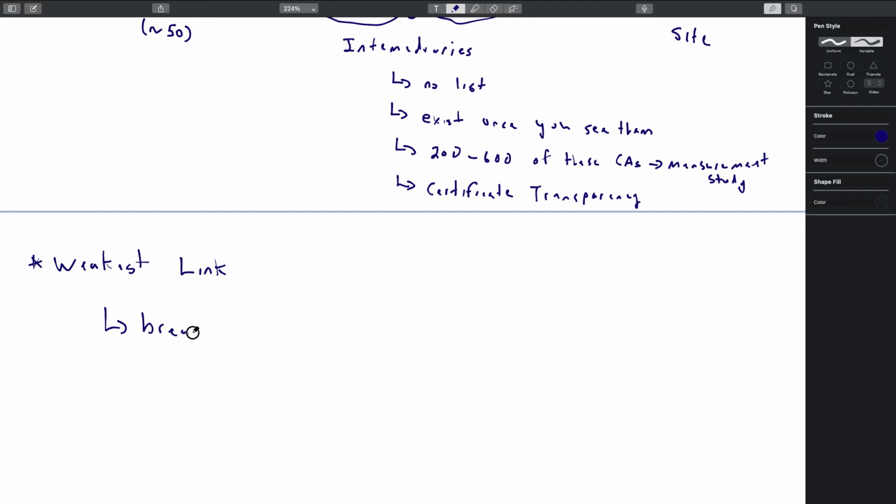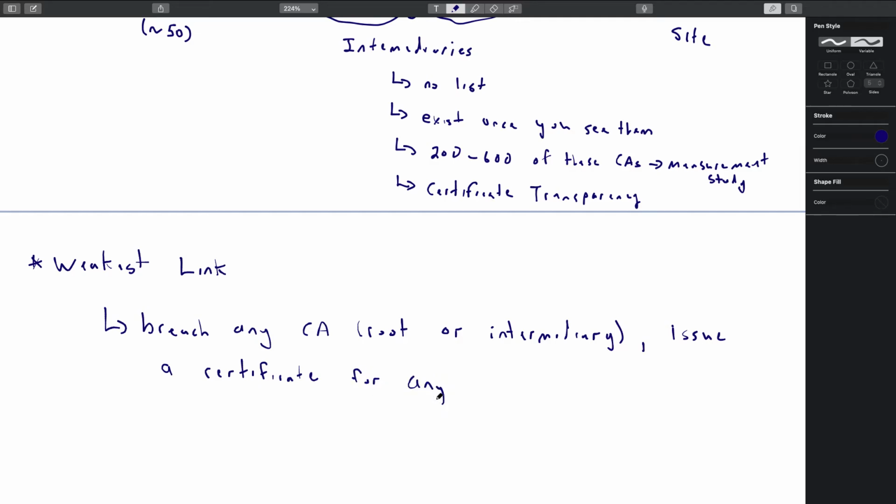So if you can breach any one of these CAs, whether it's a root or intermediary, then you can issue a certificate with your key for any site. Whatever key you know, you can say that's Google's key. You can sign it with your breached certificate authority. You can give that certificate when someone tries to connect to Google, and that person's browser is going to believe it because it's signed by a real certificate authority. It can trace that certificate authority back to its root store, and so it believes that it's actually talking to the real Google when it's really talking to the adversary. All right?